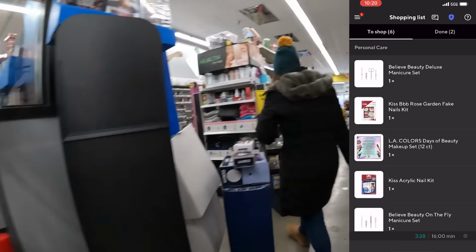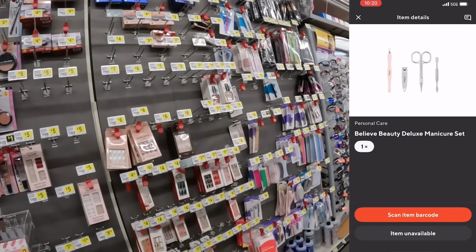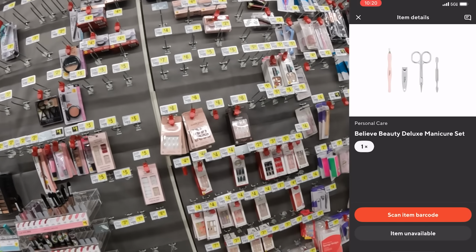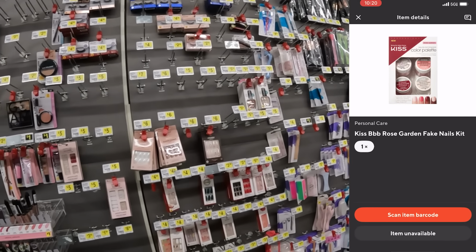Here we go. Something that can cover my... Oh, they even have sweatpants. Okay, here we go. I believe it has a scissor and a thingy. Oh, is it this? No, it doesn't have a scissor. It doesn't have thingies with no scissor. Oh, but they're all locked. Great. So we're going to need help with all these items.